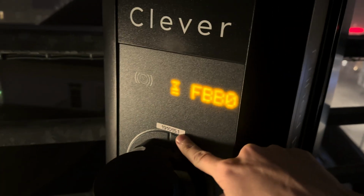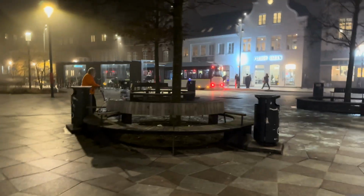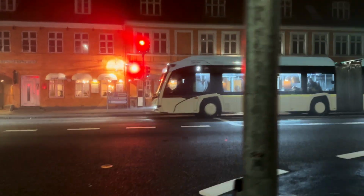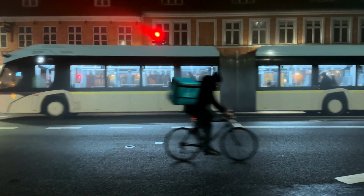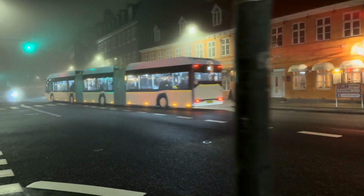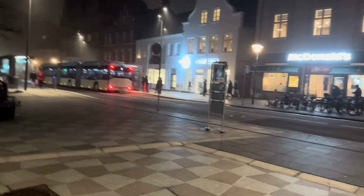This ID was the right one. We're authorized and charging. Awesome. Really good. 4.5 hours to fully charged. Yeah, that's fine. I just found a fully electric double bendy bus. That's wild. Looks like a tram, but it's a bus. That's so cool. Every city I go has electric buses. And then there are the German cities which don't.